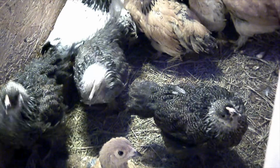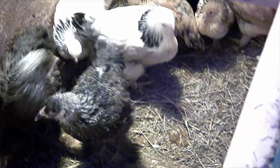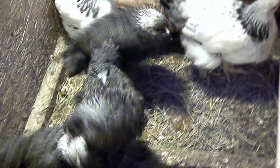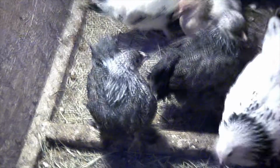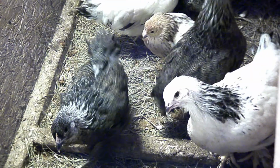You'll need chicken feed and something to feed them in. You'll also need water and some kind of bedding. We switch out between straw, hay, pine shavings. We've tried it all, and it all works very well. We go back and forth between all of them, just whatever we happen to have at the time, or whatever we can pick up the cheapest. So it's that simple.